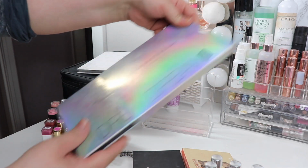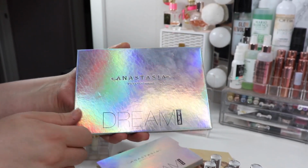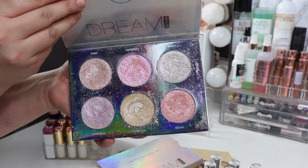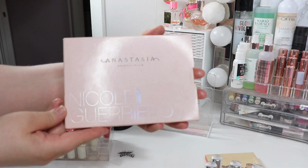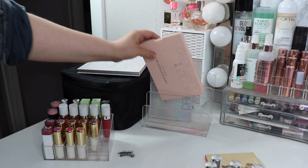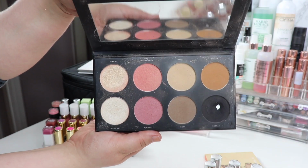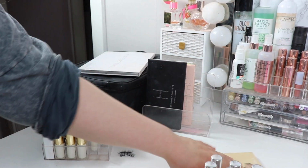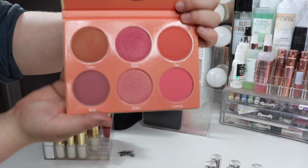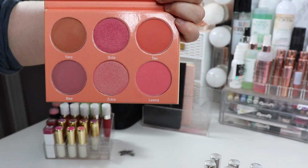So here I have, oh my god, I'm so sorry, it's dirty. I'm human, I know. This is my absolute favorite glow kit from ABH. This is just perfection. Look at it, it's so beautiful. I've used the living crap out of this. And then I have my Nicole Guerrero glow kit, because this one is also a bomb. My Linda Hallberg Infinity palette. I love the black in this one. I absolutely love the black in this one. And then the Saharan Blush Volume 2 palette from Juvia's Place. Probably one of the most beautiful blush palettes in the entire world.